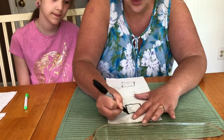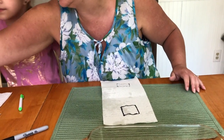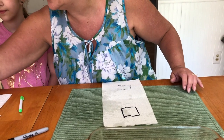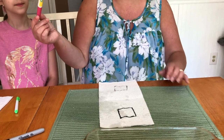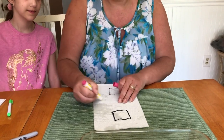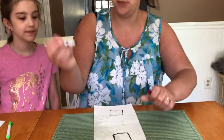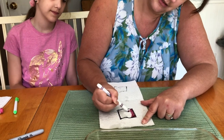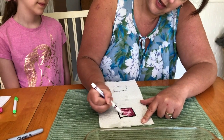And this is where you can add the colors on the inside. So I think I'm just gonna take, how about this pink one right here? No, this is a different type of marker. How about I take this one right here? Kind of a purpley color. And I'm just gonna color in like this. So I'm gonna color in the whole square. Color, color, color.